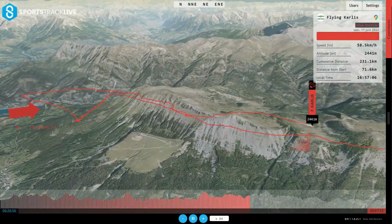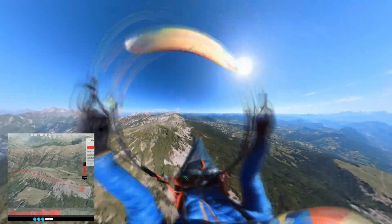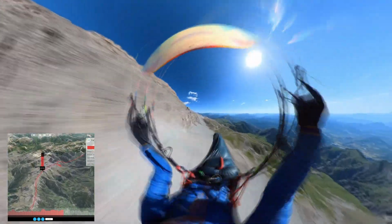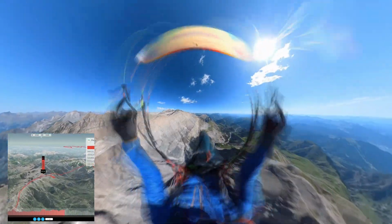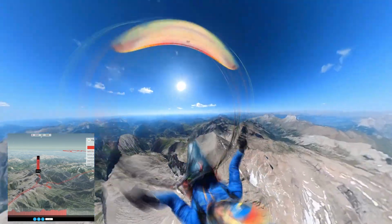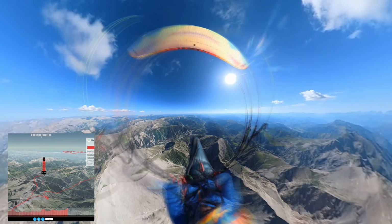This ridge is called the highway, or I call it the highway, as it is really reliable. You can go towards the lake and back without a single turn. Finally, I was actually enjoying the flight. I was staying high, the speed was good, I got over 3,000 meters, enjoyed the views, slowed down, looked around. And then committed to the flight all the way back towards Santander.